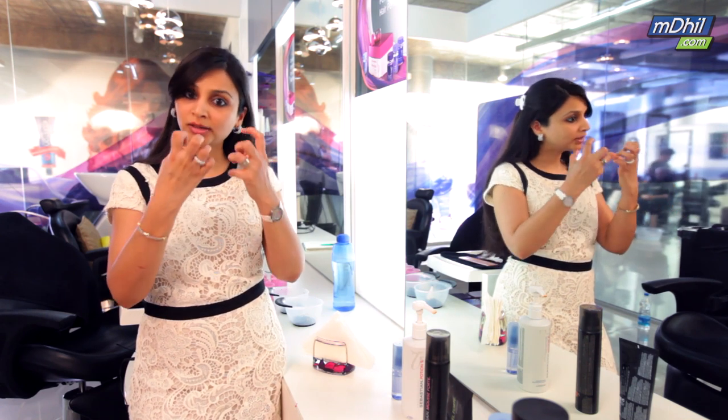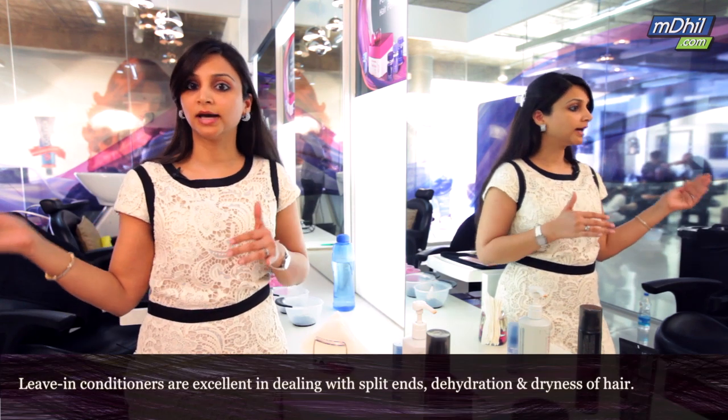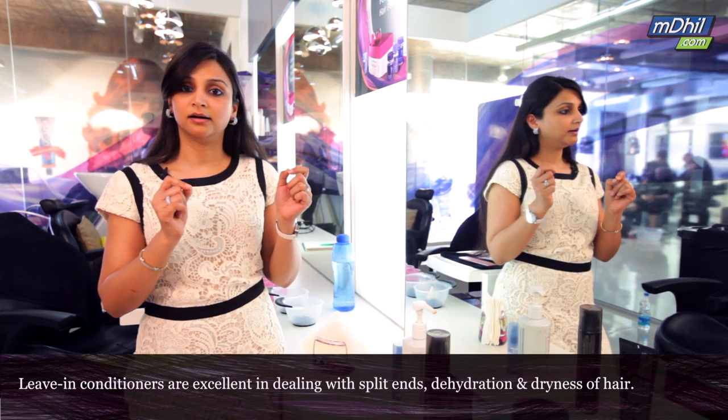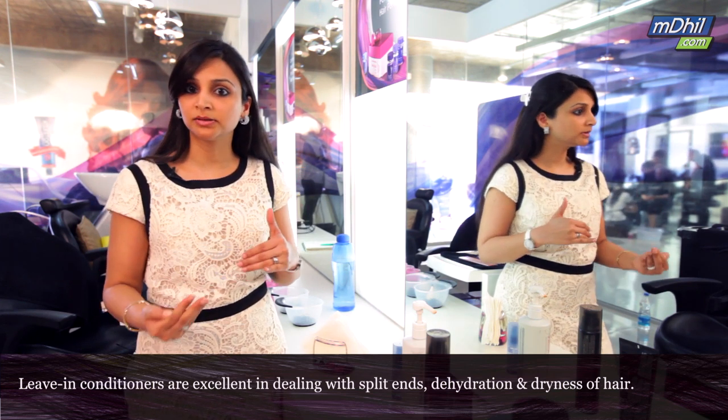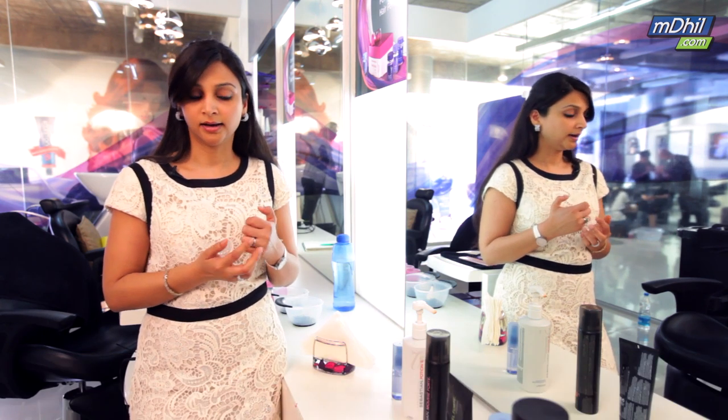So as the word says, leave-in conditioner is meant to keep and retain that moisture content in your hair in between washes. So it is something which is working between your first to your second wash. Over a period of time, these products help to make the hair softer, they help in controlling split end problems, they help in controlling dehydration and dryness as well.